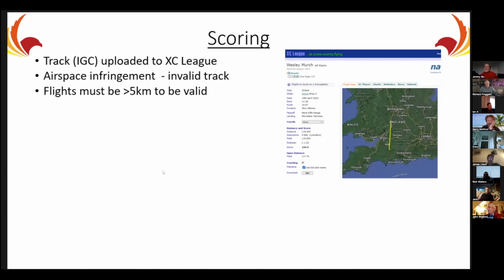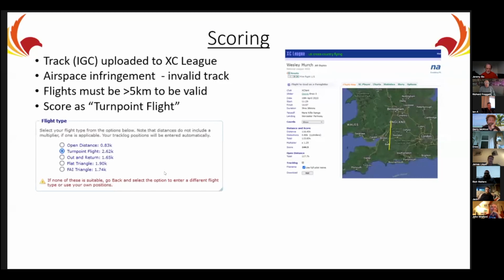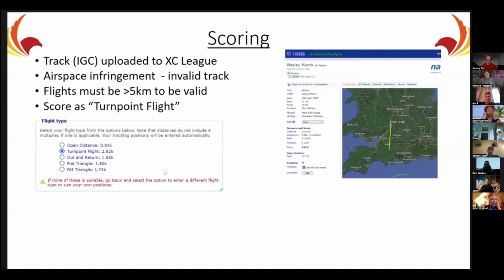So your flights must be greater than 5 kilometers to be valid. That's the minimum you can fly, which actually isn't that much. They need to be scored as a turnpoint flight, and this is a deviation from the rules. If you look, the rules are being updated to include this. This became valid from last year.